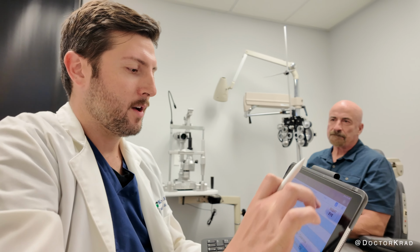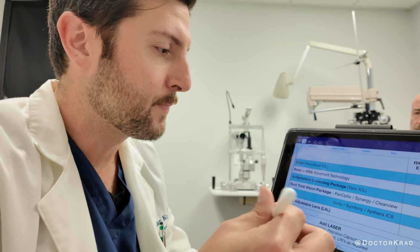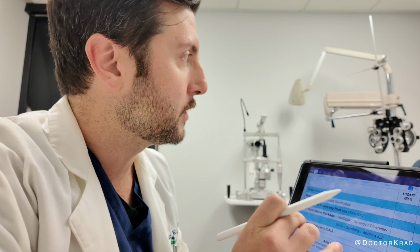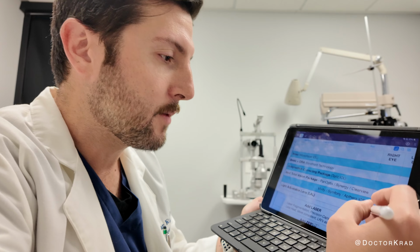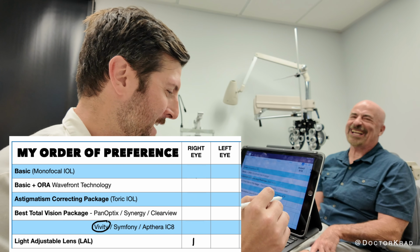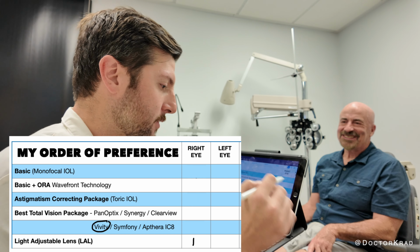So I'm going to show you guys something. I have a form here, okay? And I'm going to show it to you guys once I fill it out. But I'm basically going to rank what I think he should have to get maximum quality vision. And my first choice is going to be light adjustable lens. So I'm going to try to position that. It's actually following my face, so the camera's following me. So anyway, I'm going to put first place for the light adjustable lens.